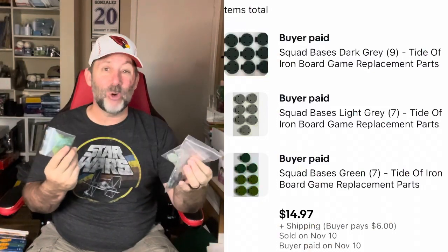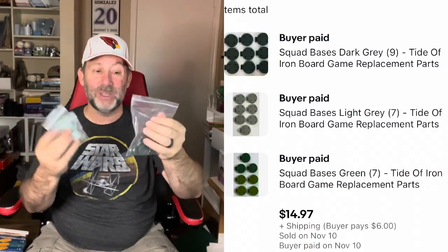$5 per lot, so we paid $14.97 plus shipping for these. That game, I paid less than $10 for the whole game. So I think at this point, I'm up to about $50 or $60 in total sales just breaking it apart. So pretty happy about this.